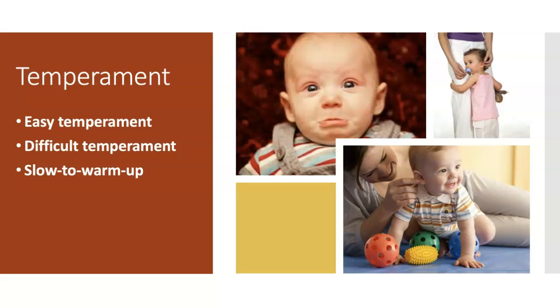Okay, so they are easy, difficult, and slow to warm up. Now, they're pretty self-explanatory in that easy infants are the easy babies. They're the ones that show a lot more positive emotions. They tend to adapt fairly well to change. They're capable of regulating their emotions. And by that, I mean, if they start crying or they get distressed about something, they're fairly easily soothed, or they calm down quite quickly. They're also pretty quick to develop a regular sleeping and feeding schedule. So just in general, they are easy.